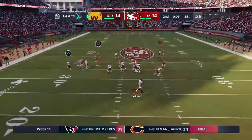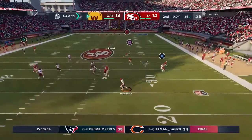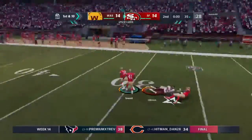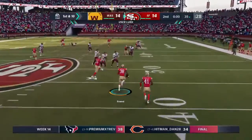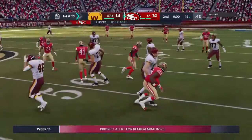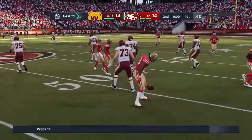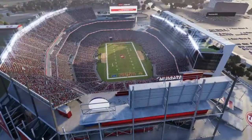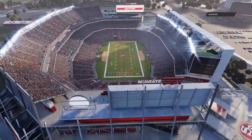Now after the turnover, here's Haskins. Sliding out of the pocket. Now he's going to throw it deep to the other side of the field. And his pass is intercepted for the 4th time today. Picked off at the 30. And he will be brought down as time is now run out on this first half of action. So we've hit halftime all even at 14 apiece.